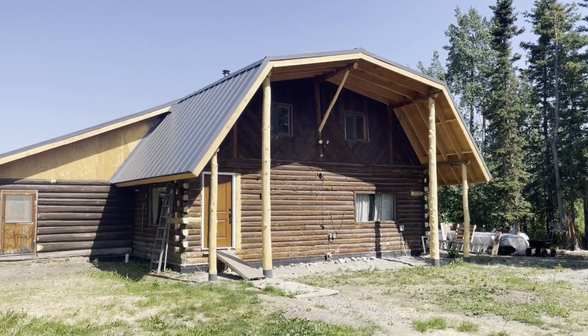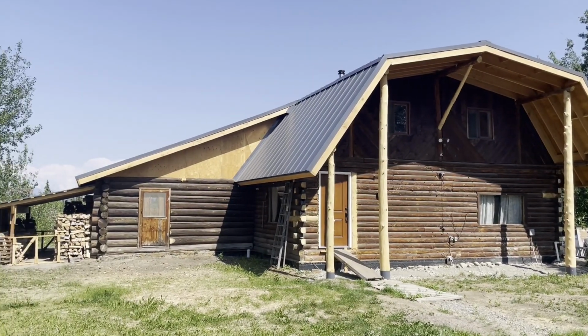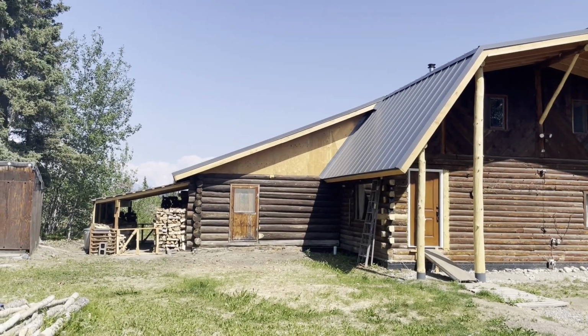So basically we've covered all the sides because, as I've mentioned in a previous video, I would like to see that woodshed stay if we could. If we need to sturdy up the back wall of it, I'm all about it, let's do it. But that woodshed, I think, is a godsend.